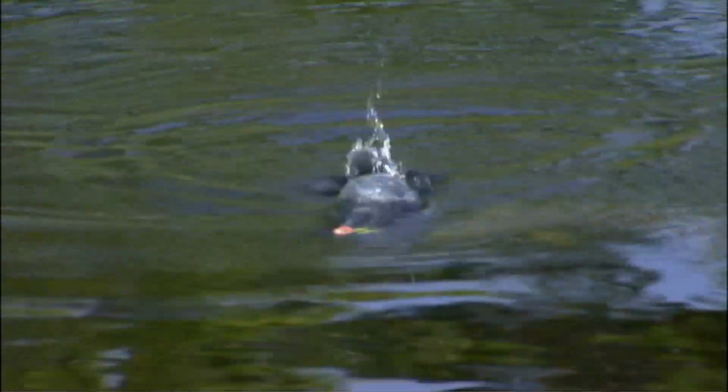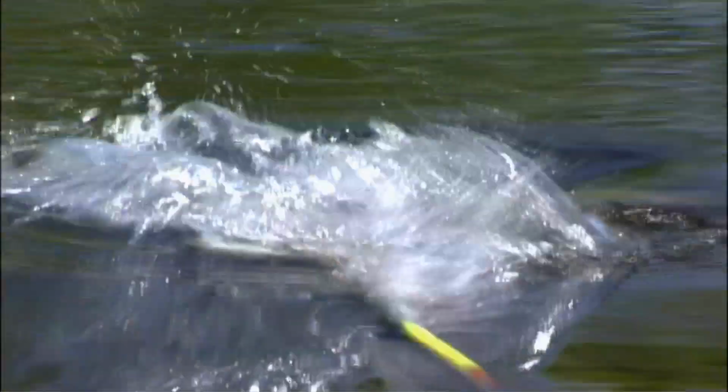Next is the poppers. These babies work their best when fish are neutral to positive. You can pop it and then just let it sit in the strike zone for a long time, and it drives them crazy. The unique popping noise does something to those smallies that drives them bananas. They have to take a peek, so it's a good search lure.